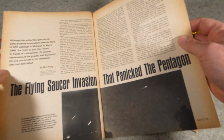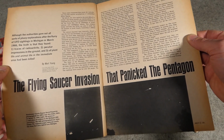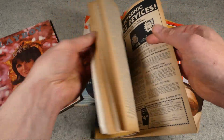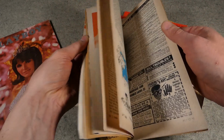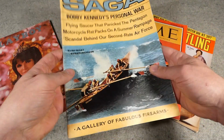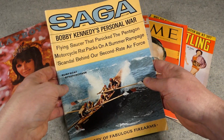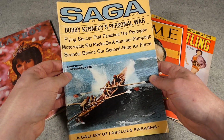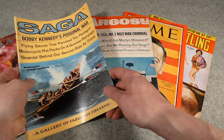I have a few copies of Saga. Obviously the UFO craze was quite prevalent in the 1960s, so you often find that being dealt with in these sorts of publications at the time as well. Some nice cartoons in these as well. So Saga is another very valid choice if you wanted to collect something other than the more typical titles which people probably think of when they think of the Vietnam War. Saga was definitely in circulation in country and would have been quite popular, I imagine, due to the sort of stories that it ran. So Saga is another good example.